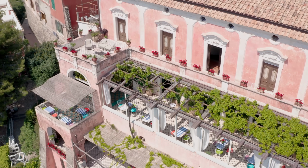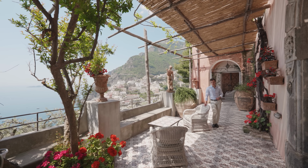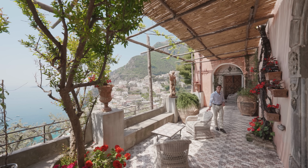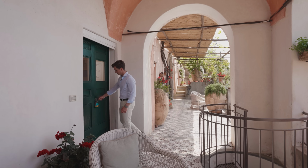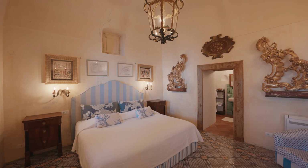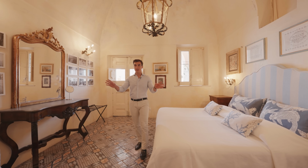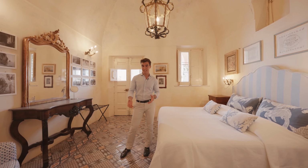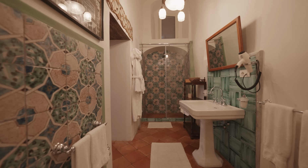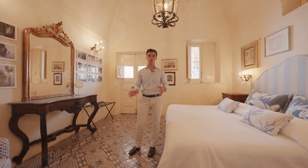The villa is laid on 3 levels. We are now on the lowest level, where we find this beautiful terrace with access to 4 bedrooms. Let's see one of them. The bedrooms are full of charming details, starting from the tiles, the doors, the paintings. Everything is antique, and this beautiful patina makes them one of a kind. Every bedroom is equipped with fan coils that can make hot and cool air.